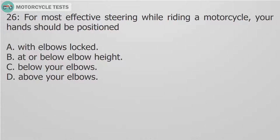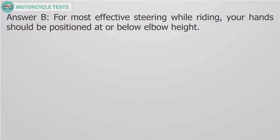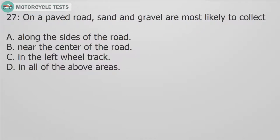Answer B. For most effective steering while riding, your hands should be positioned at or below elbow height. Question 27. On a paved road, sand and gravel are most likely to collect. A. Along the sides of the road. B. Near the center of the road. C. In the left wheel track. D. In all of the above areas.